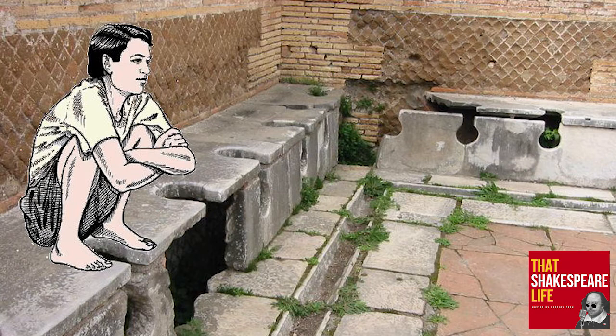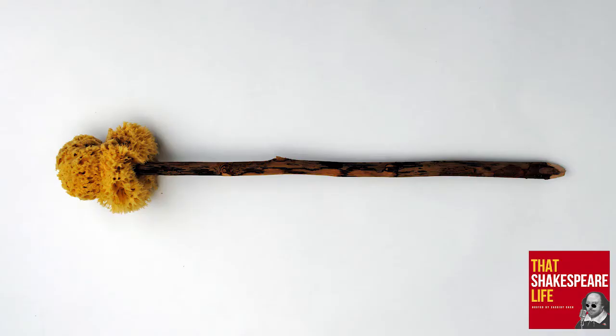But then down at your feet was sort of like a gutter that you'd have on the edge of the roof of your house, cut down into the stone floor, and there was water that flowed through that gutter. And there was your water for cleaning. And there would typically be sticks with sponges on them. And so you could ask somebody, hey, pass me the tersorium, pass me down the cleaning sponge.